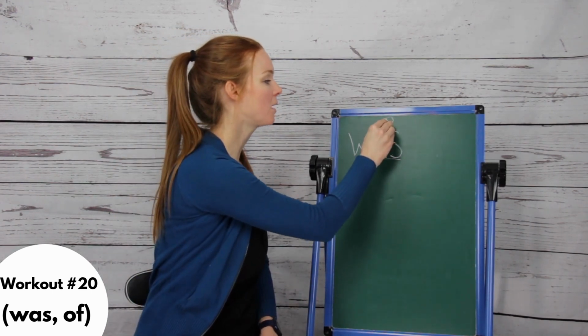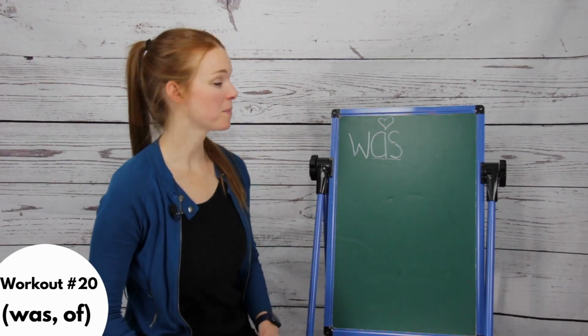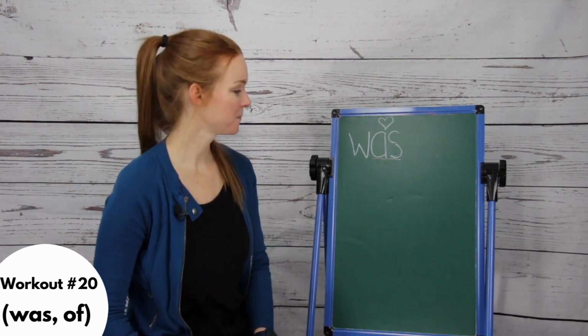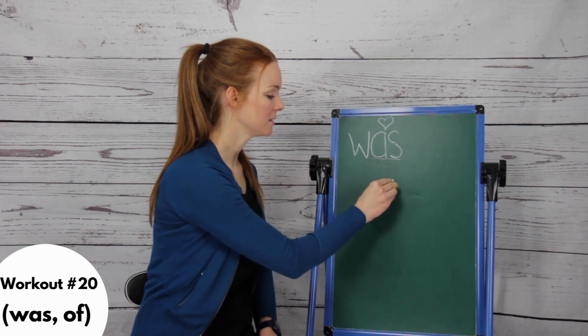So I'm going to put a heart above this section because we need to remember that that part has a special sound when it's within this word. So when I see this word, we say was. Now our other heart word that we're going to learn today is this word.